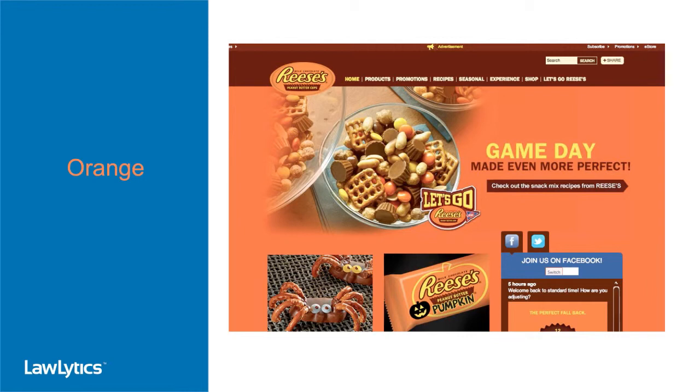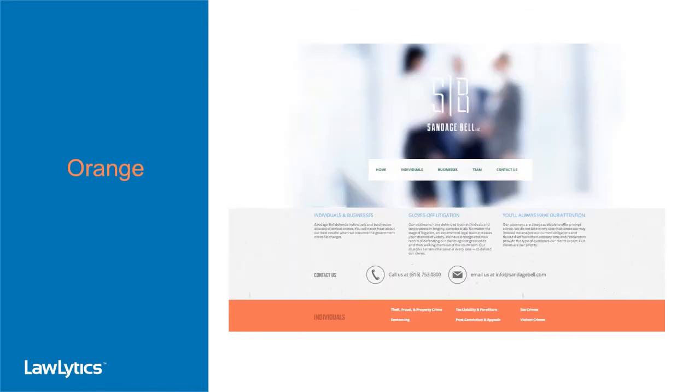Here's a law firm that uses it pretty well. Sandage Bell's site use of orange isn't too jarring. It's right at the border there. And the type reversed out in white is easy to read. It provides a nice foundation for the homepage, which utilizes blurred photography, has clear icons and button bars, which are very effective in this format. The user experience is very clear. Orange, like other secondary colors, is great for accenting what would otherwise be a very dry page.